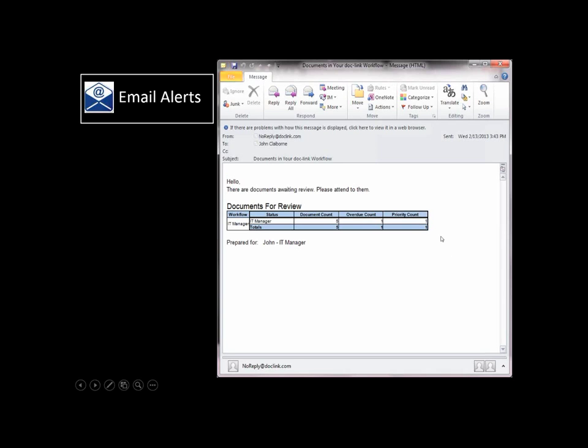We also have customers using this alert for reporting purposes. Some managers want the system at the end of the day to send out an alert so they are aware, for each of their staff or workers, how many invoices came in, how many are waiting for approval, how many are overdue, and how many are priority. Okay, so that's another example used for our alert function.